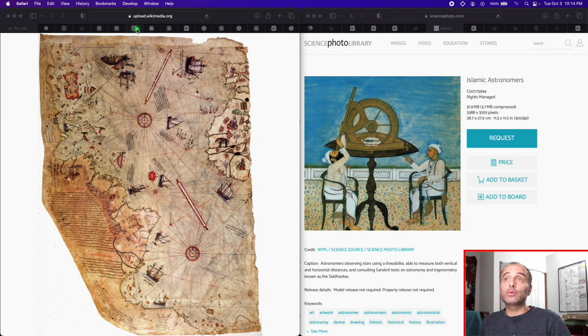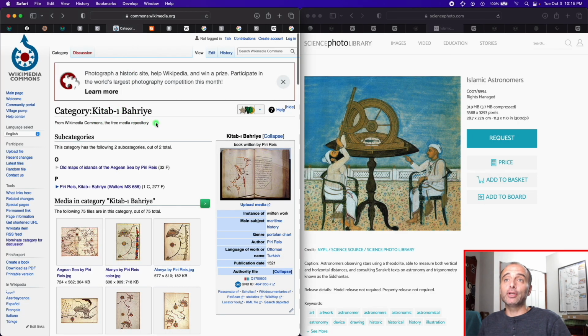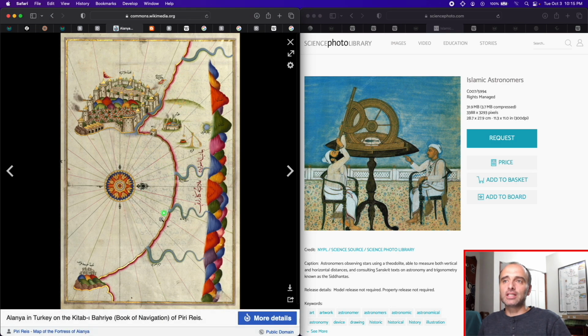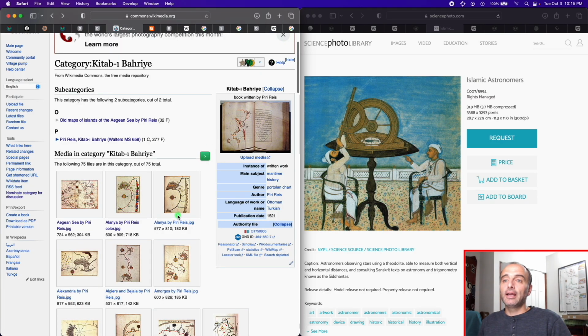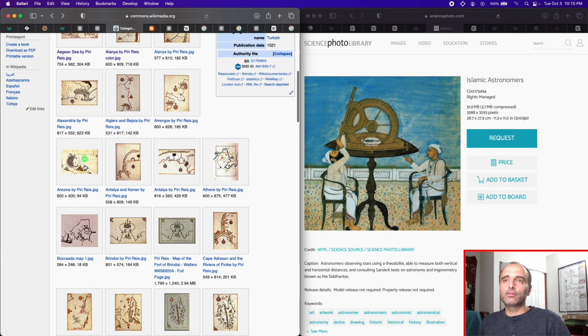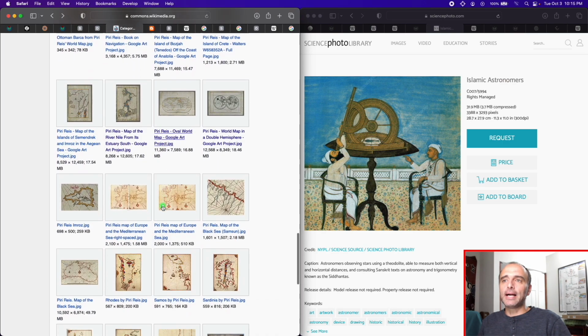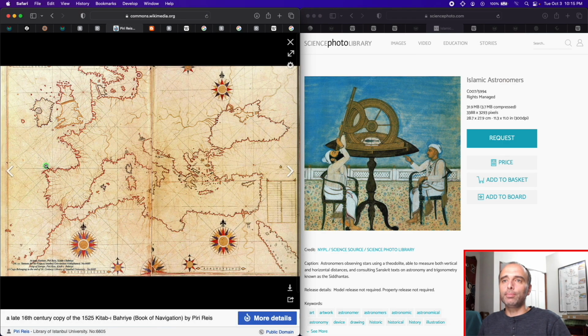We know this because we actually have an entire book of maps by Piri Reis called Kitab-i-Bahriye. We can take a look at some of these maps, and we can see that not only is he a good cartographer, but he's quite the artist. And most of these maps involve small islands and things like that, but he does have a couple large-scale maps. For example, he's got this map of Europe, which is quite well done.